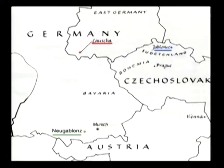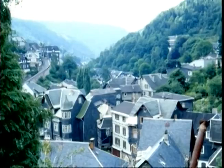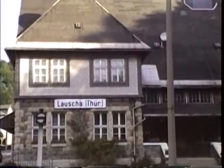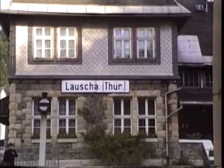New Gablonc, West Germany, in green, is where the German beadmakers settled. They brought their glass and beadmaking knowledge with them and started their industry over again. We begin our journey in Lauscha. This picturesque village of blue slate-covered houses has been the center of glassmaking since 1597. Lauscha is famous for blown lampwork, especially Christmas ornaments.